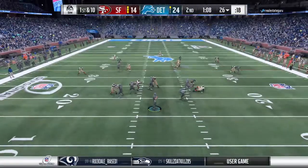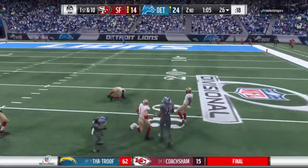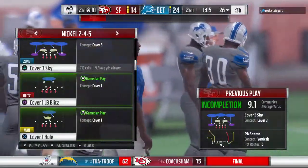On first down, Stafford here. He's going to air one out. He couldn't quite hold it. Got hit. Ball pops out, incomplete.